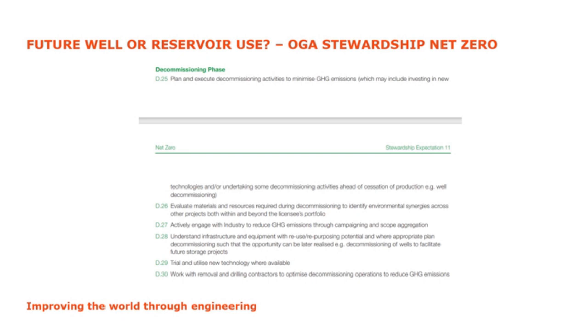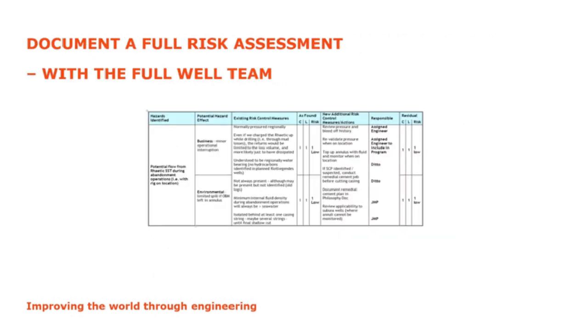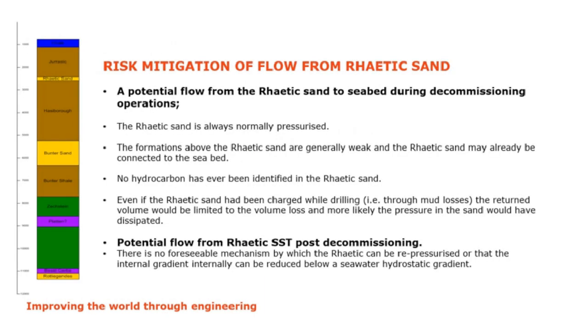So you need to consider the thought that these wells, or this reservoir in fact, may be used for something like carbon capture or gas storage or any future use. So you need to consider that. So the plugs that you put in that well need to be up to that type of use. So that's another thing you need to consider in your well. Do your full risk assessment, fully document it, assign responsible engineers, get that risk as low as possible.